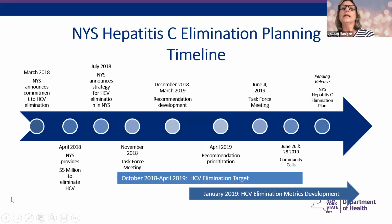So when New York State announced its commitment to elimination in March 2018, that's really when things started to get moving in the state. In April, in the executive budget in New York State, there was $5 million to start the elimination work. And then in July, the state announced its strategy for Hep C elimination in New York State. And that strategy included the establishment of the New York State Hepatitis C Elimination Task Force.